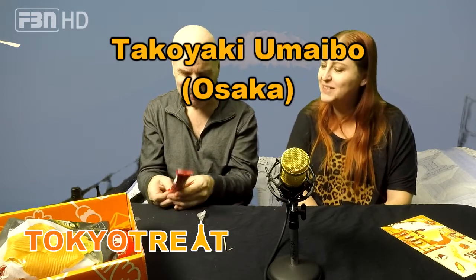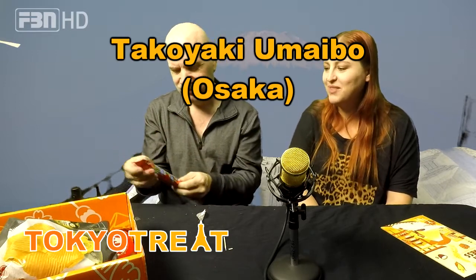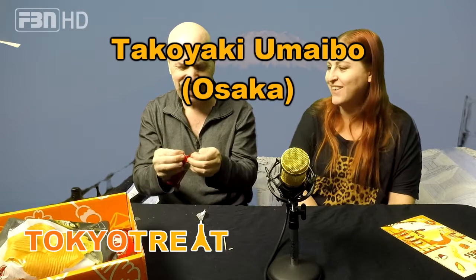I'm getting sort of that earthy, but sweet flavor. I wonder what that is. Umai. Taco. Oh, yeah, octopus, probably. I was hoping that's not what it was going to be, because down at the bottom is an octopus shape with eight punching arms. Gonna punch you with flavor. Yeah, but I don't like this flavor.